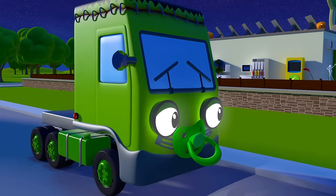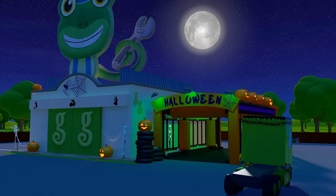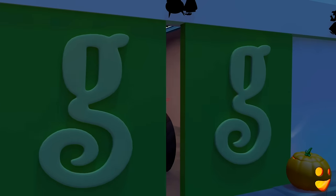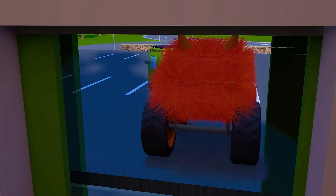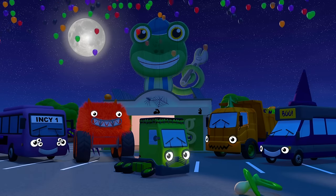Trick or treat, trick or treat. Driving down the moonlit street, spooky skeletons everywhere. Looking for trucks we can scare. Silently, Max sneaks up, baby doesn't hear. His air horn blasts, baby jumps, and everybody cheers.